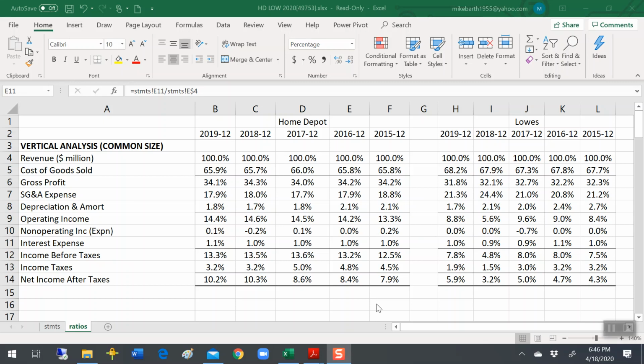In this short video, we'll take a look at Home Depot and Lowe's, the common size income statement, to see what we can see is similar or different between the two. A common size income statement takes all the numbers in the income statement and divides them by revenue. So everything is as a percentage of revenue. Of course, revenue is going to be 100% of revenue.